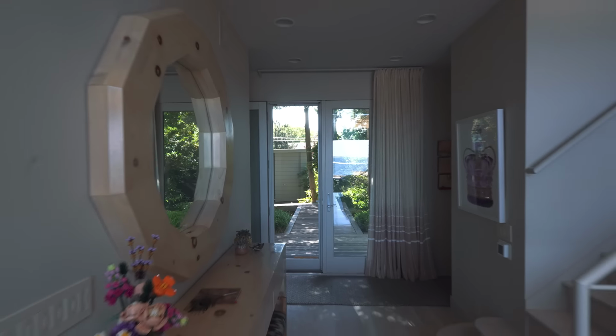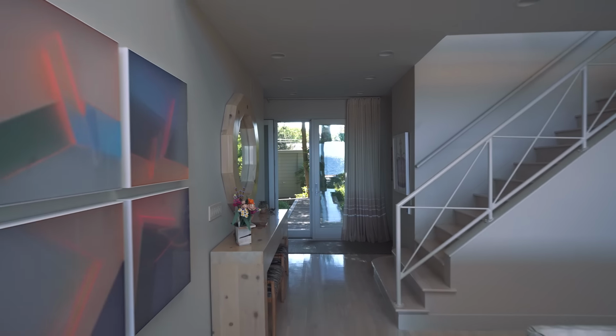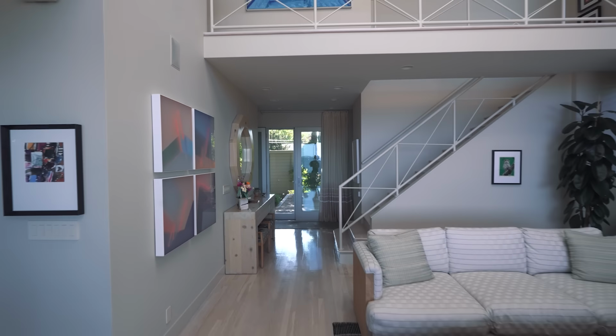So here we are just in the entry when you first walk in the house. The house is very open in the public space. So as you come in, there's just a little entry table, staircase up, and then you arrive in the double height living room. This is my favorite part of the house because it's not a very big house in terms of footprint, but it's got a lot of volume.